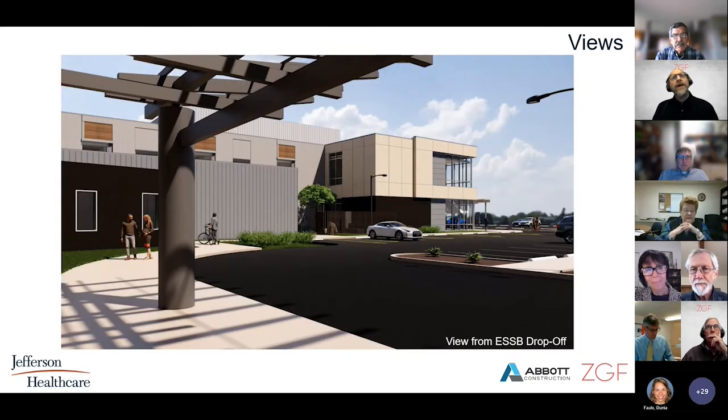So this is a view from the SSB drop off looking back. Now, just to express where that is, in the image, the man with the bicycle, that metal clad element behind him is the linear accelerator. Linear accelerator is a serious concrete vault, and so there's no windows, nothing. And so we're trying to tie it in with the materiality as best we can to the ESSB and hopefully have enough room to do some plantings and whatnot in front of it to soften that. But it is a big thing.